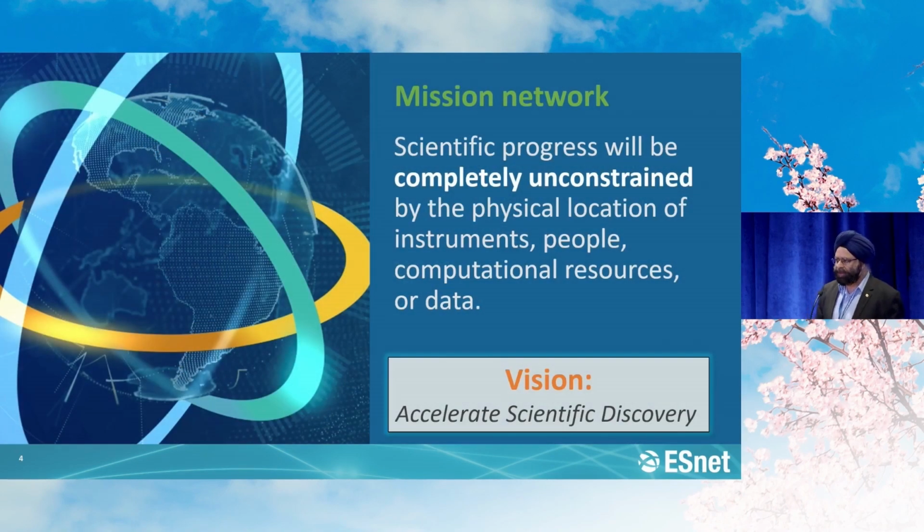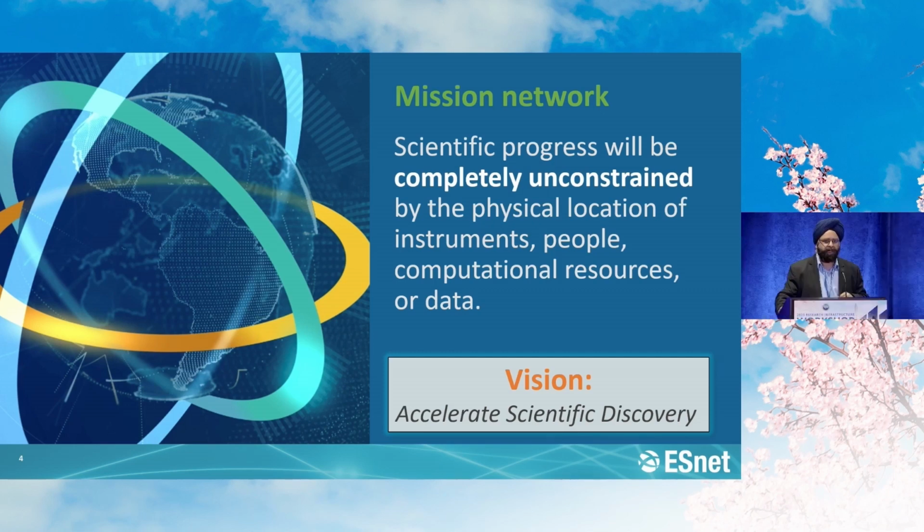So quickly, on ESnet. ESnet is a mission network. It is a network that carries scientific data between institutions, between instruments. But the thing is, our mission has no word network in it. Our mission is that scientific progress is completely unconstrained by the physical location of instruments, people, computational resources, or data. What we build is a network that actually carries and connects all these stakeholders together, which is instruments, people, computational resources, and data. And our vision is that whatever technology we employ, what we build is to accelerate scientific discovery, because that's the bigger goal that we are all trying for.